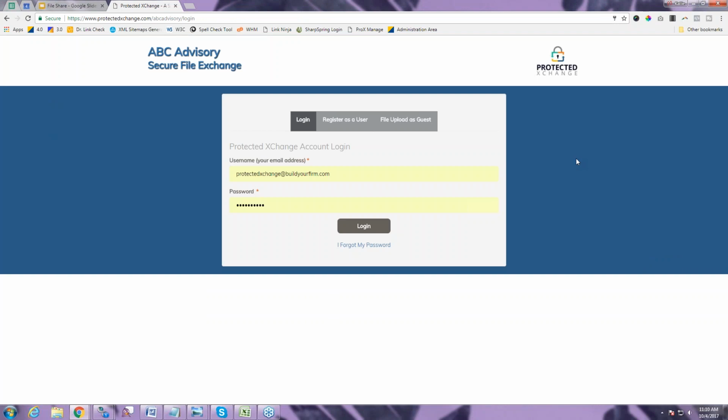Just like you have with the file sharing tool that you have now, you will have a link that you can send your clients to send you files. So any of the links currently on your website or in your email signatures, you would simply replace them with your Protected Exchange link. Each firm will have its own unique link, which will bring them to a login screen that looks like this. When you're ready, you can go ahead and log into the system.